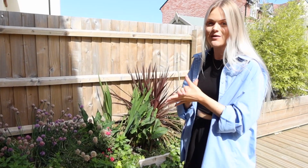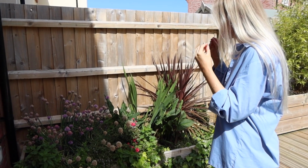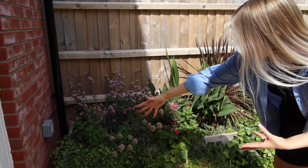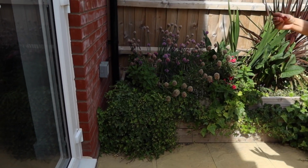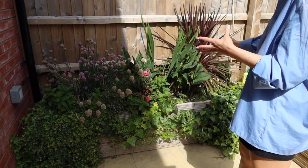And my mum bought me a lot of stuff as well, and I think she's grown a lot of stuff that we've put in here. But it is so overgrown, like the ivy. I've tried to trim it, but it just grows every single day. And then obviously we've got the rose bushes, which I love, but everything's just very overgrown.